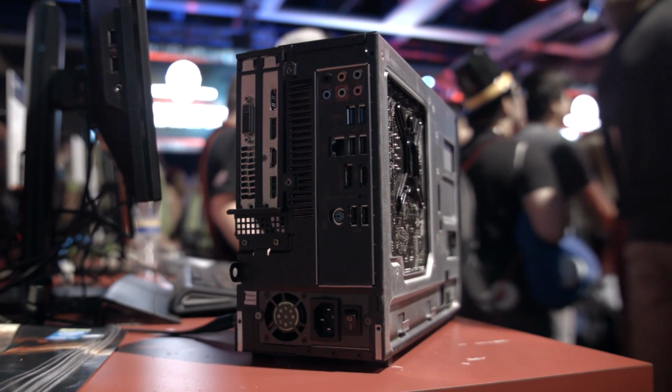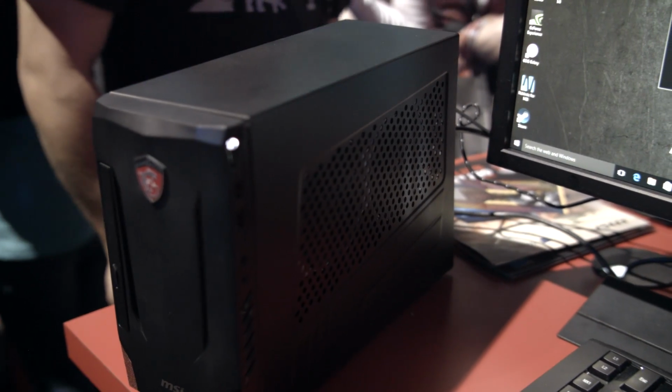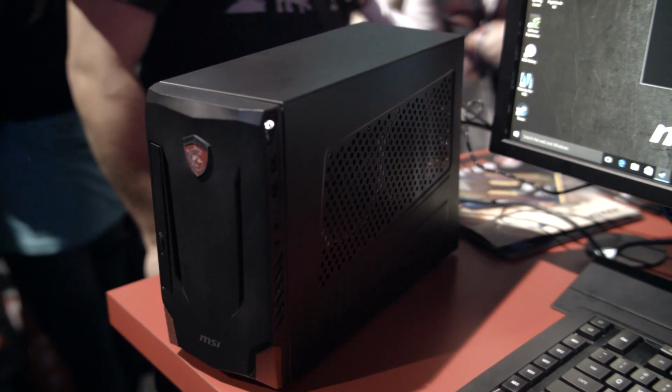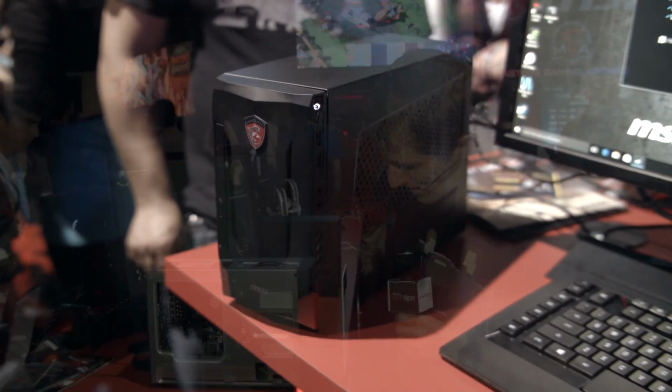So if you do want to pick one up, it'll be available as a bare bones in North America. So basically you throw in your own CPU and drives and all that kind of stuff. Or in other regions worldwide, you'll be able to buy it as a complete system.